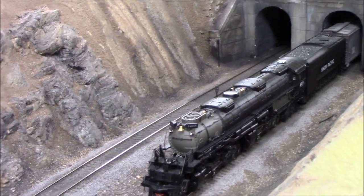The big boy's job now becomes to keep the train from rolling out of control down the hill.